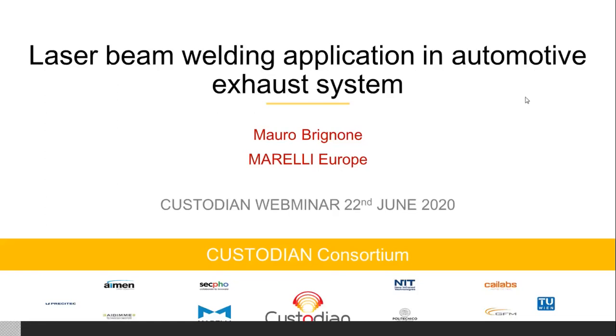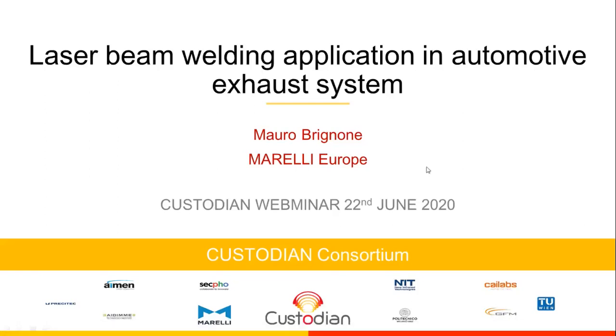are drastically changing in the last years, and so we started to see first products on the market of exhaust systems built with laser beam welding, and we believe that actually this process will be the future for exhaust systems. And in order to understand what happened that required the use of laser beam welding, we must look at the evolution of the car.